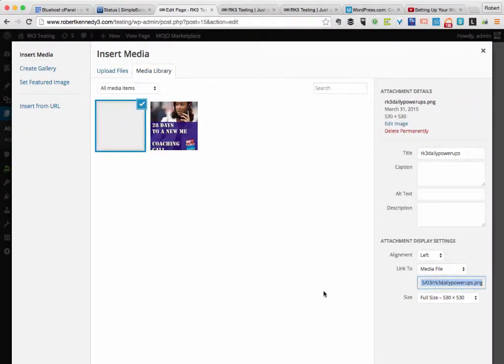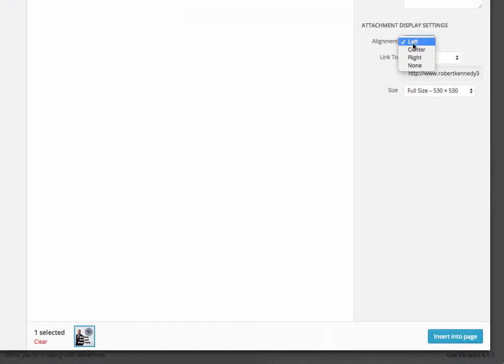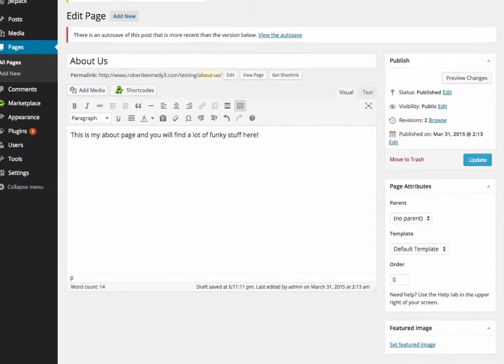That file is going to upload, and I want to make that graphic align to the left. So I'm going to go over to the right, and over here via alignment, I'm going to choose left. Yours might be none by default, but I'm going to choose left, and I don't want it to link to anywhere, so I'm going to choose none, and I'm going to make the size a bit smaller, so I'm going to choose medium, and then I'm going to choose insert into page.